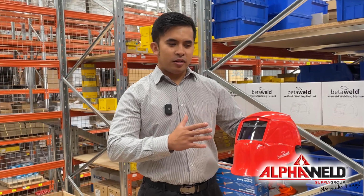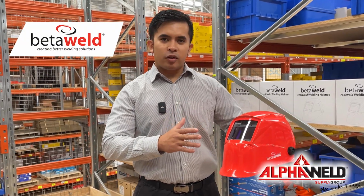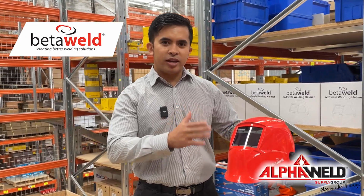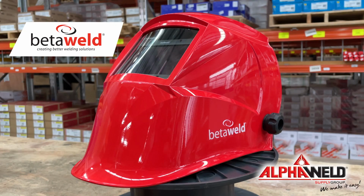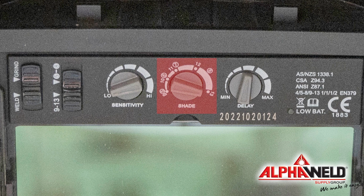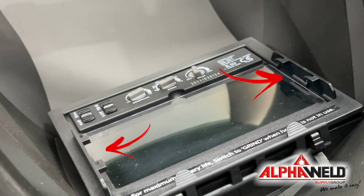Lightweight and comfortable, the Betaweld Auto-Darkening Helmet offers high-quality vision when welding and is suitable for MIG, stick, and TIG welding. Standard features include auto-darkening sensitivity and delay adjustments, a 100 by 53mm viewing area, true view lens, darkening shade levels 9 to 13, grind mode switch, and magnification lens holder.